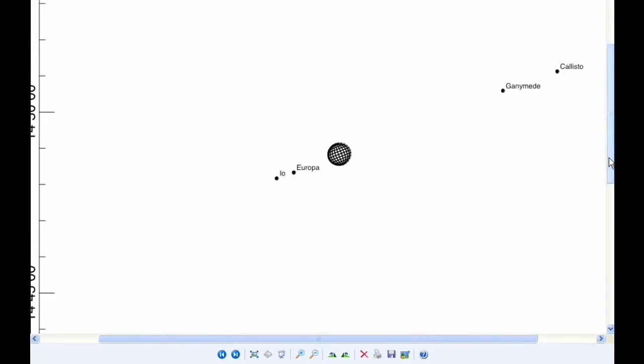At 18 hours UTC, Io reaches maximum eastern elongation and is now in quadrant 2, heading west. Europa continues in quadrant 2, heading west. So now both moons are on the near side of Jupiter.